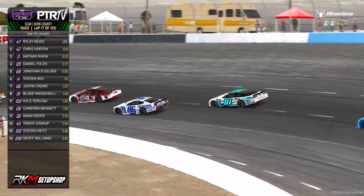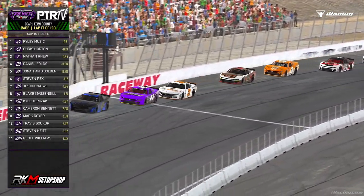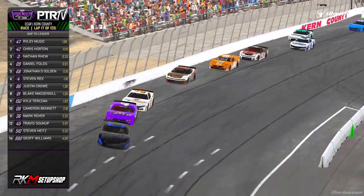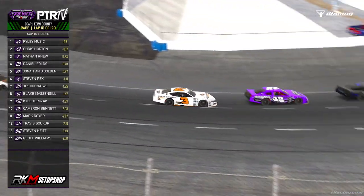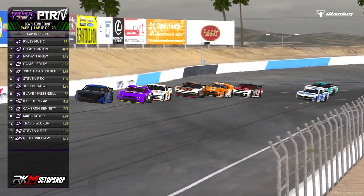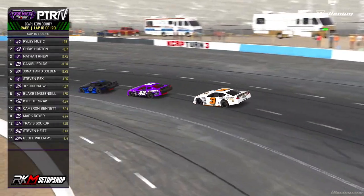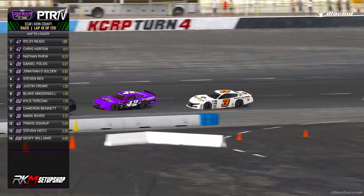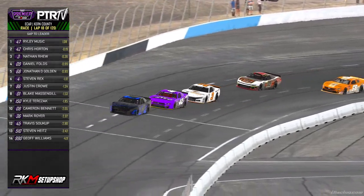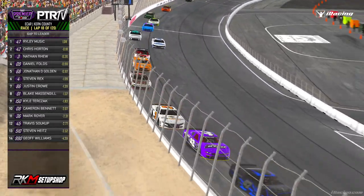Up in the front, it's still Chris Horton trying to put pressure on Riley Music, and you can see there that Nathan Rue is right in the mix as well. Yeah, Rue has gotten right to the back bumper of Horton, and Horton is typically, I mean, not to pun the name of this track, he kind of has a Kevin Harvick style mentality. The races that he has won, I know he won Myrtle Beach, and he won that kind of in a closer card situation. He didn't dominate the race.